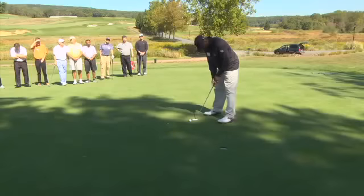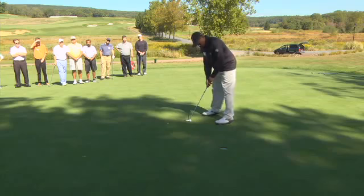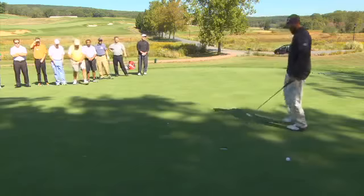Well done. Well, with Bill Porter sitting there in 2, Greg Lane needs to make this. It's 5 feet uphill, a little bit right to left. Let's see what he can do. Got a beautiful setup. Oh, he just pulled a little bit left of the hole. Bill Porter is in great shape here.